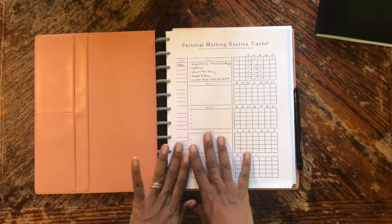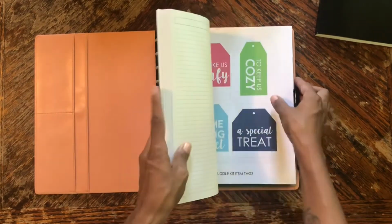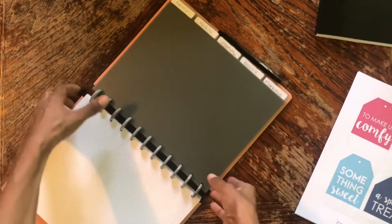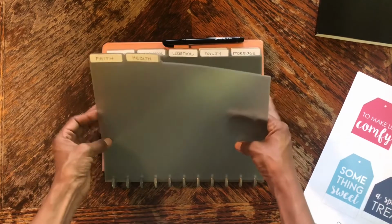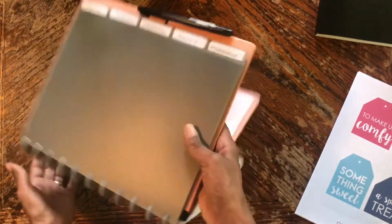Come back next week and you will see more printables that I have made. Basically, once I get done with these, I'm going to put them in the various tabs that they go in. You saw these on my setup, but I'm going to put these in the various places that they go once I'm finished with them. And then I'll just make more if need be.